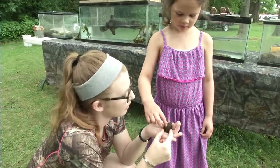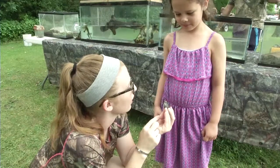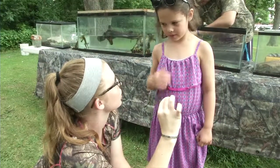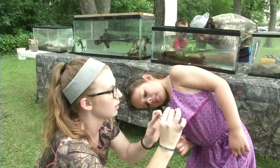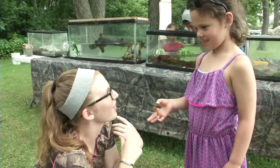Pretty cool, right? He's a painted turtle. They call him that because he has all these colors on his shell, like red and yellow. You want to try to hold him? Look, you could pinch him just like this and he'll stay in your hand. He won't crawl anywhere. You want to try? Does he bite? Nope. Just like this. The bottom's right here. Perfect! Look at that! It's not scary at all, right?